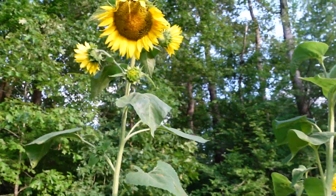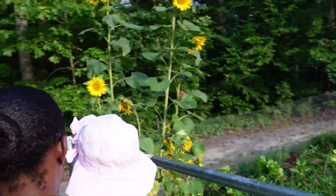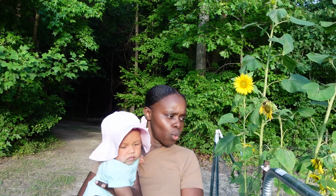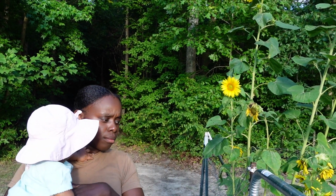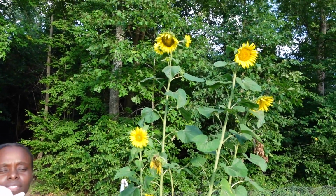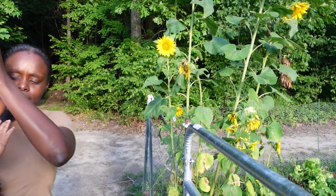So we typically feed our goats raw sunflower seeds. And all these sunflower trees in here came from when we cleaned the goat barn and put the compost in our garden and tilled it up. This is all the volunteer sunflower seeds. So we did not plant any sunflower seeds.